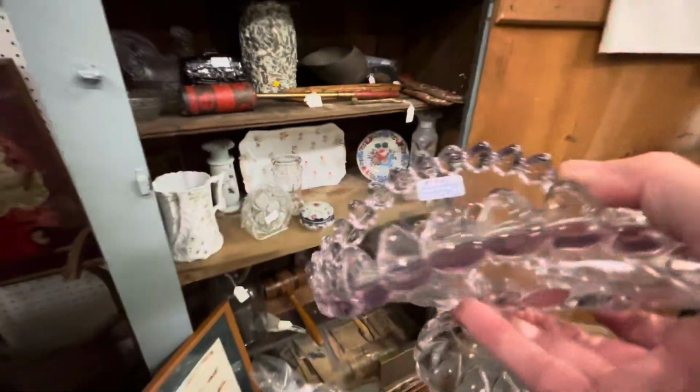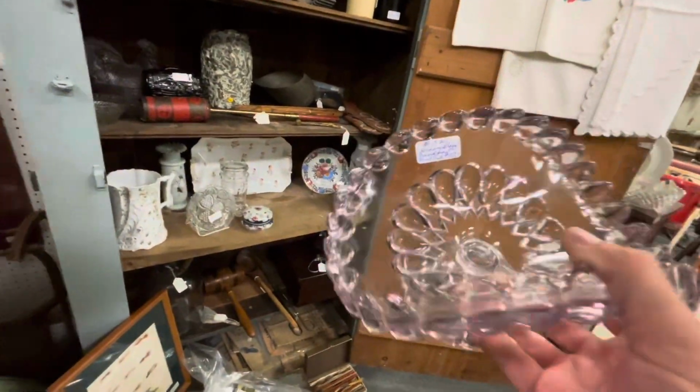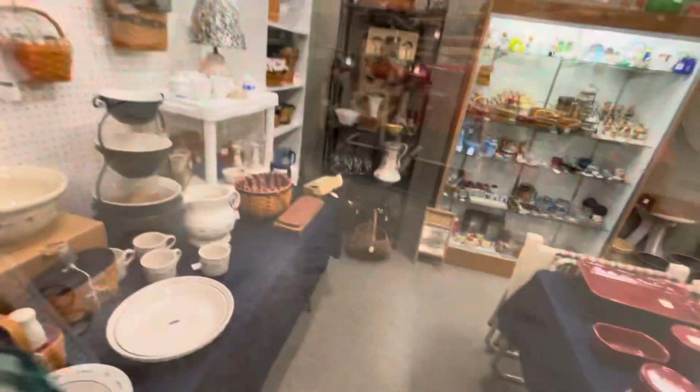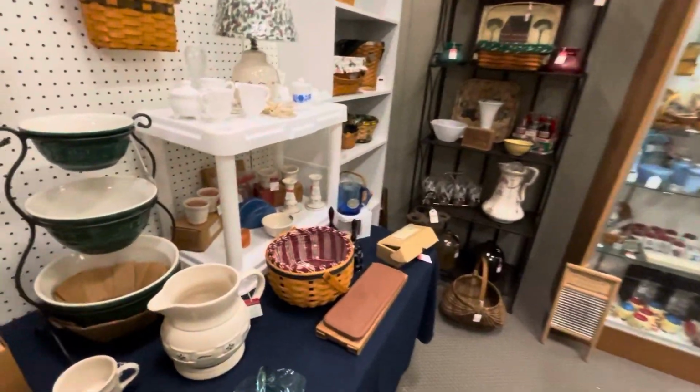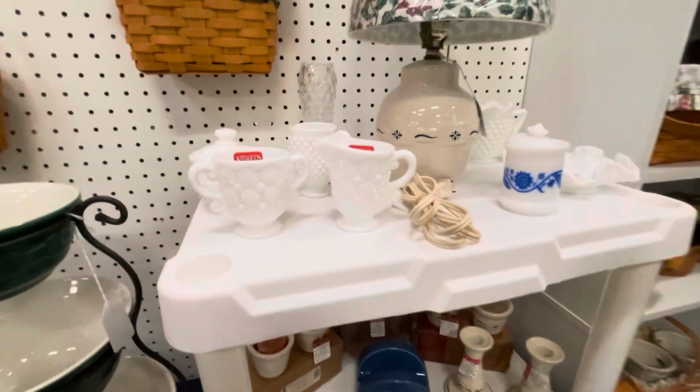And this piece was literally, I almost passed by this booth, and I'm so glad I didn't. This is early American pressed glass, and it is antique. And that amethyst see-through is really nice. Now I'm starting to feel like I'm getting my groove, getting there. Slowly going towards the back.